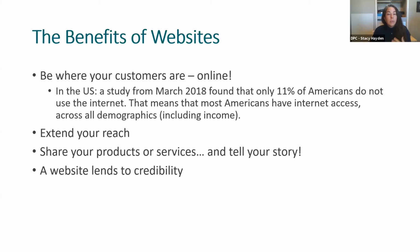There are benefits to being on Facebook, but not as many people use social media as people use search engines. And so when you limit yourself to one area like that, you may not be reaching as many people as you could be. It also creates a hub, having a website as well.